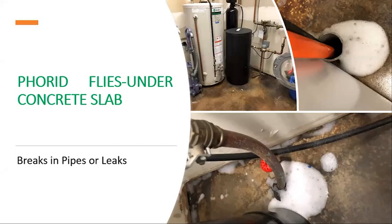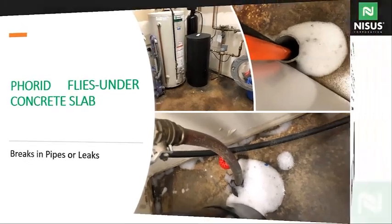I've seen this so many times in brand new facilities, where there's a little bit of settlement that happens after the facility has been built, and it kind of separates the main pipe elbow from the main pipe line. And so you have sewage from bathrooms and sinks and garbage disposals that's just been getting dumped down into the dirt underneath these facilities for several months to a year sometimes, before you see this significant phorid fly breakout and have those hundreds of thousands of phorid flies fill the facility.